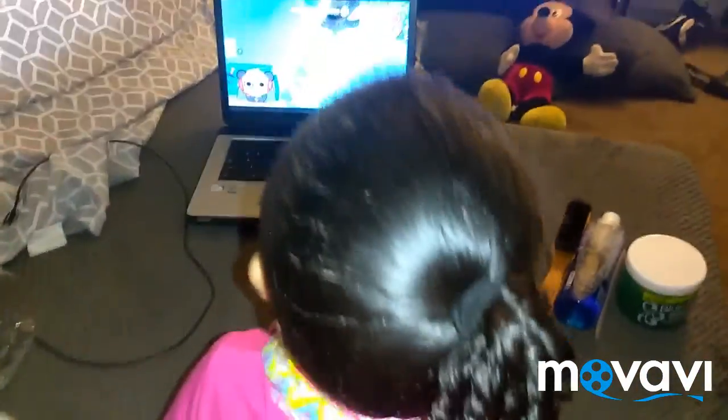So, this is after. Let me see, baby. Just pulled it back into a side pony. Did these little curls. It's all shiny.